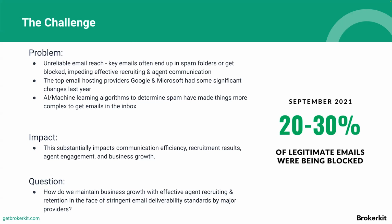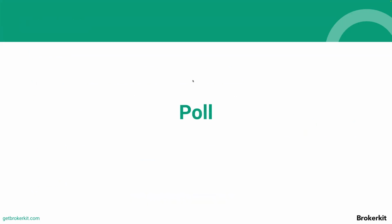What is this doing for your business? It's making your emails that you've worked so hard on not reach their target. And that's impacting your growth and your results and everything that you want out of your emails. So how do we maintain business growth and effectively recruit, even when these things are changing? We're going to take a look at that.